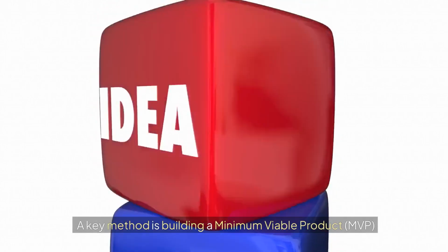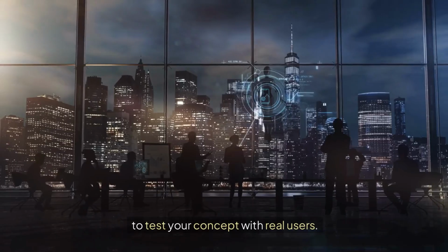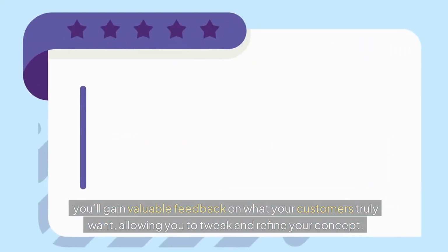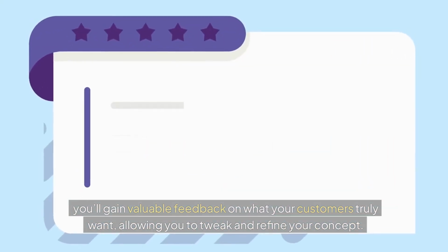A key method is building a minimum viable product, MVP, to test your concept with real users. Through validation, you'll gain valuable feedback on what your customers truly want, allowing you to tweak and refine your concept.